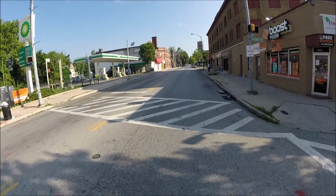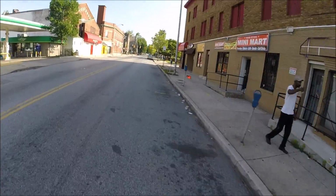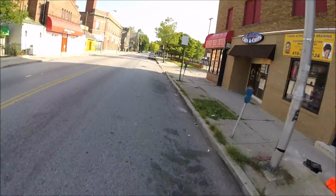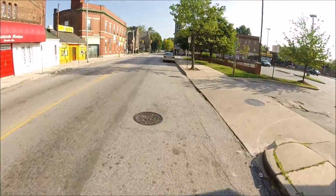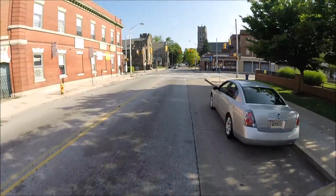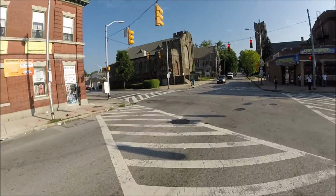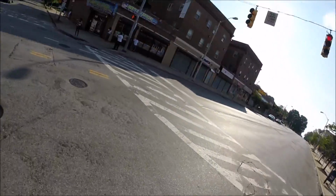Okay, I've made a left back on Garrison Boulevard, which is the street that my mother lived on. So this is as if I'm on my way to middle school now. A few things are different. To the right, there's a Walgreens that wasn't there before.